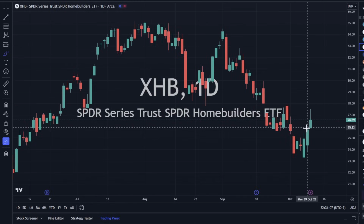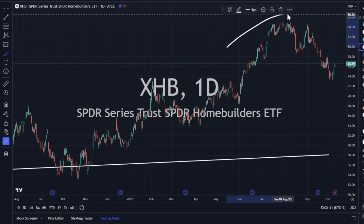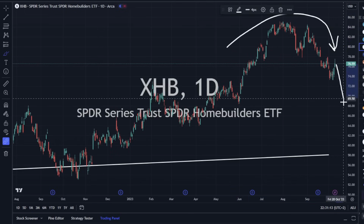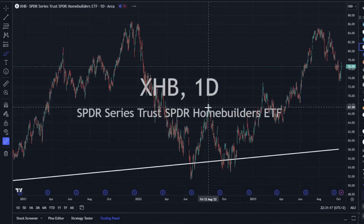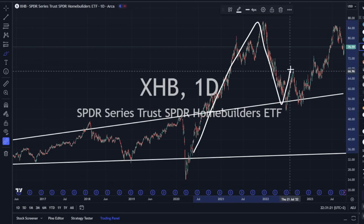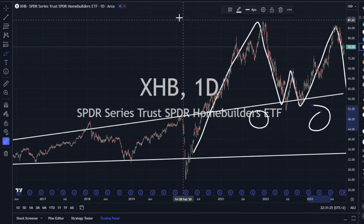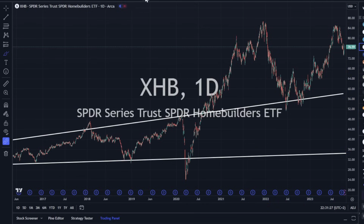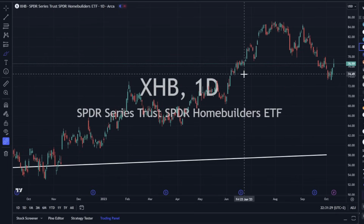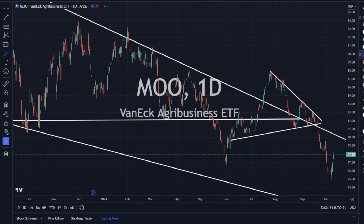This is mainly following the overall markets, S&P and NASDAQ, when looking at it. This kind of has a rollover effect here, and we'll see if we get some selling pressure to the downside for XHB. Now you back out. Is that the Batman pattern that has formed? Could be, which means we could see some downside, potentially.